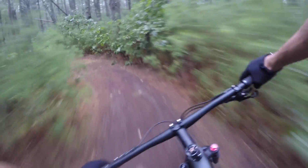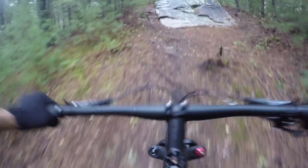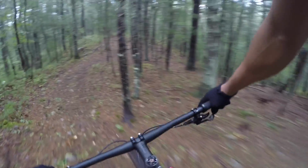A little more confidence. Let's see if I can make this climb. I can never make this climb, not even on my fat bike. Look at that eagle. Oh, it's slick. Holy crap. That is a steep climb, and I just motored right up it. Woo! This bike is great.